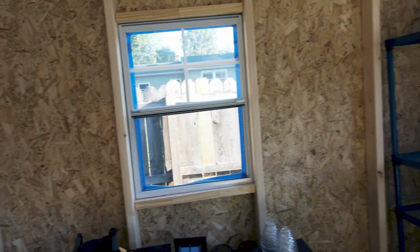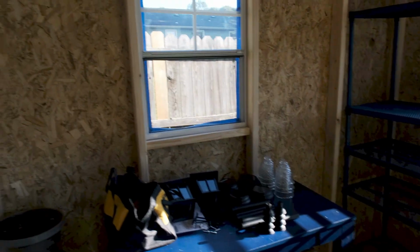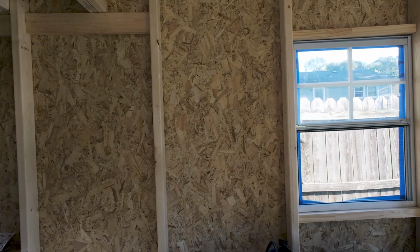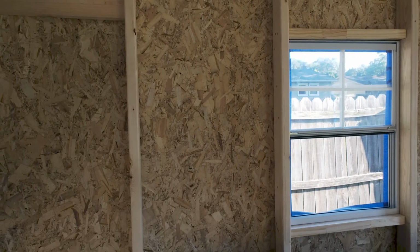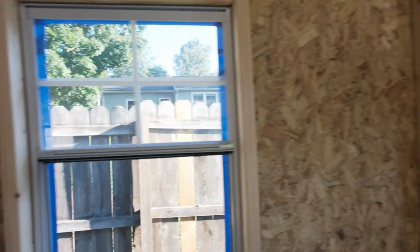Over here on this wall, there's one window. I got this little table that I'm going to use as a little work table also, or whatever, for whatever. I'm going to cut a 2x4 and put some more horizontal boards across this expanse, and probably this one over here, because I want to be able to hang garden tools.